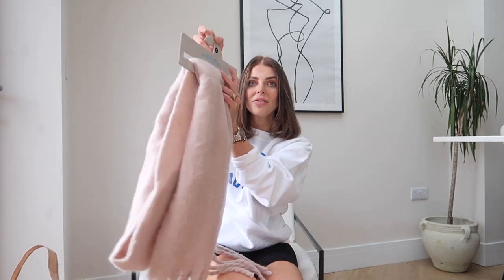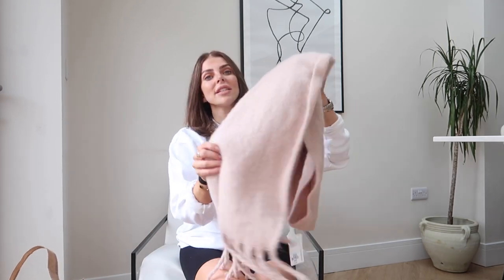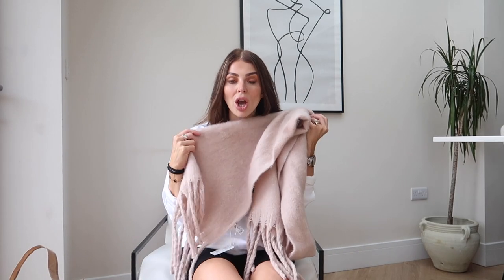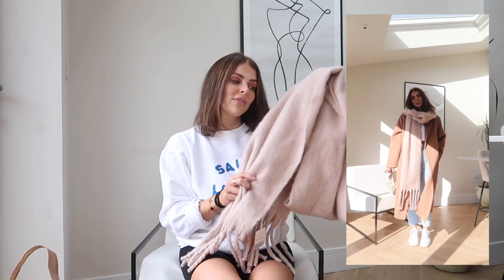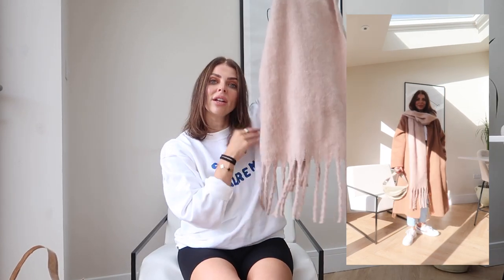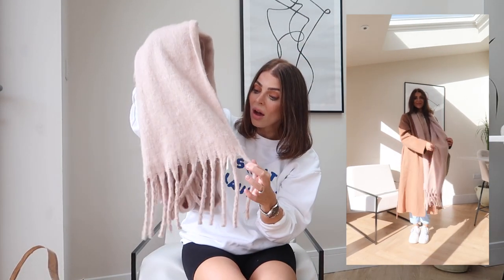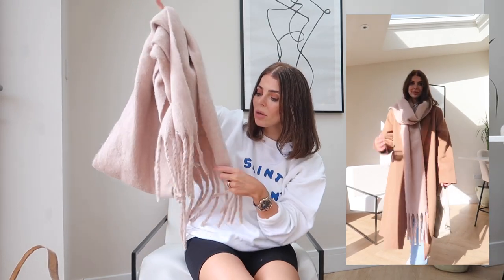So first off, I picked up this scarf. I loved the oversized, chunky look of this scarf, and I thought it would be absolutely perfect wrapped over coats and jackets and just a really lovely essential. I saw these a lot in other stores that are more expensive, like Zara and H&M, so I wanted to wait until I went into Primark, and do you know what, these are pretty much exactly the same as the Zara ones, as the H&M ones, and they had such a variety of colours.